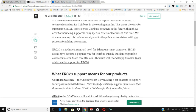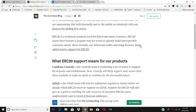ERC20 is a technical standard used for Ethereum smart contracts. ERC20 assets have become a popular way for teams to quickly build interoperable contracts and assets. More recently, our Ethereum wallet and Dapp browser Toshi added native support for ERC20. I've never used that browser, but yeah, it's interesting.